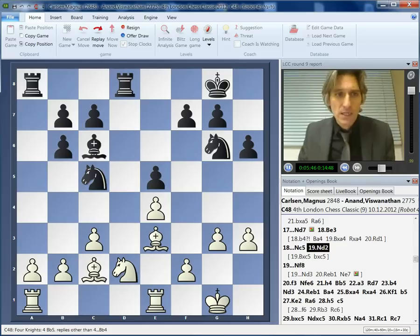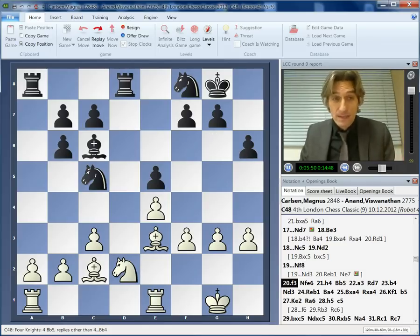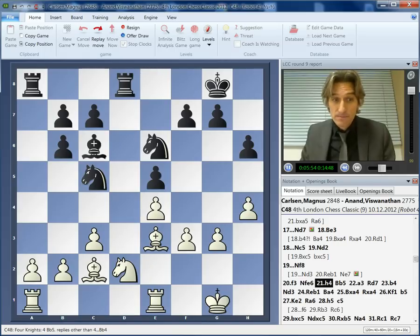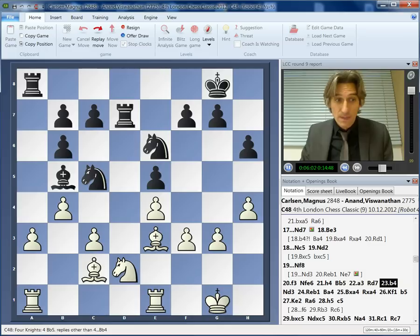Anyway, knight f5, knight f8 was played, also I think pretty good, because the knight on g6 is doing nothing, so it has to be redeployed. h6 from Carlsen, just squeezing. Bishop b5. Now I think this looks absolutely fine for black.